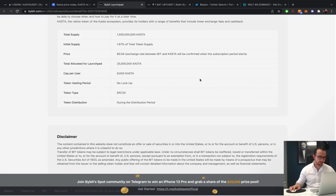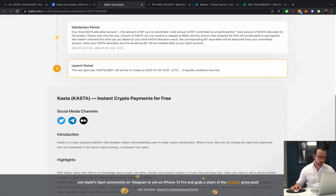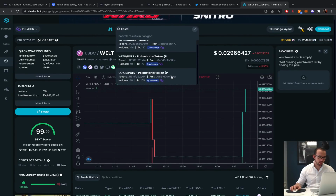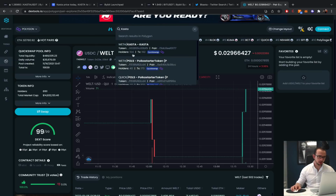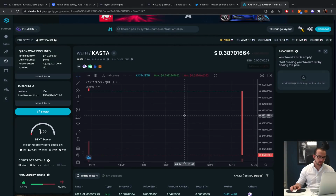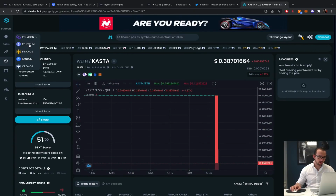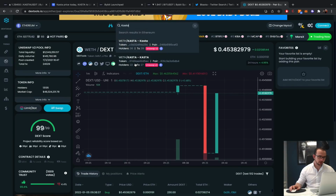ERC20. We'll be able to search it. Yes. Quick swap. So it's tracking quick swap. But I don't assume that's like the real one because it only has 104 holders. Nope. 36 holders. Nope.